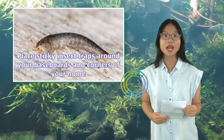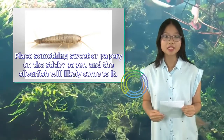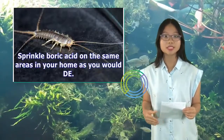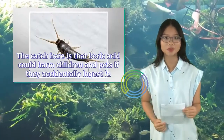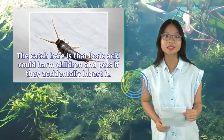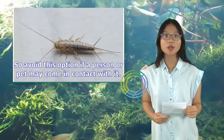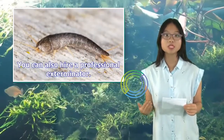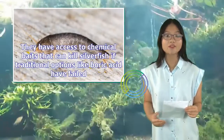Place sticky insect traps around your baseboards and corners of your home. Place something sweet or papery on the sticky paper, and the silverfish will likely come to it. Sprinkle boric acid on the same areas in your home as you would DE. The catch here is that boric acid could harm children and pets if they accidentally ingest it. So avoid this option if a person or pet may come in contact with it. You can also hire a professional exterminator. They have access to chemical baits that can kill silverfish if traditional options like boric acid have failed.